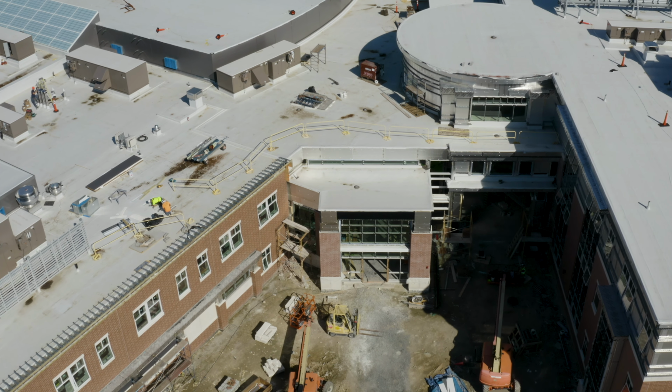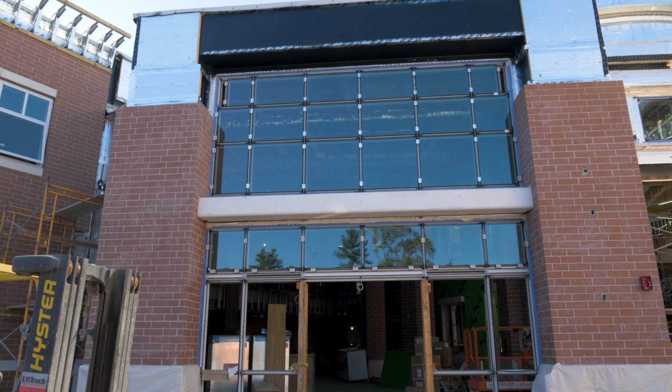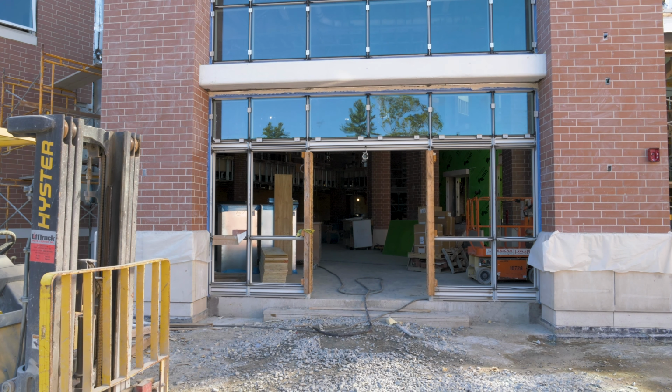This is the student commons entrance outside the cafeteria. It'll give access for buses in the morning and the evening, and to an outdoor eating area where students can congregate.